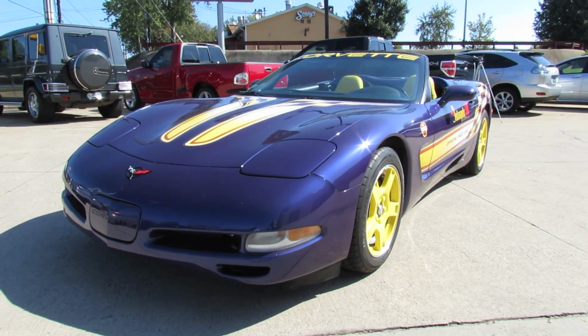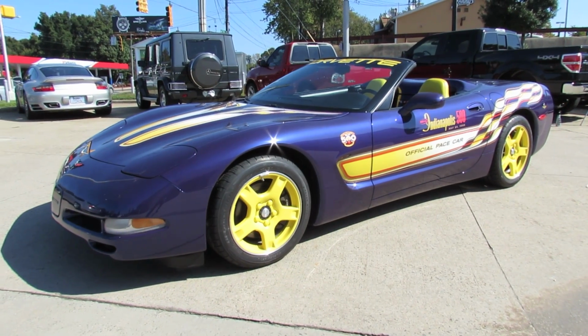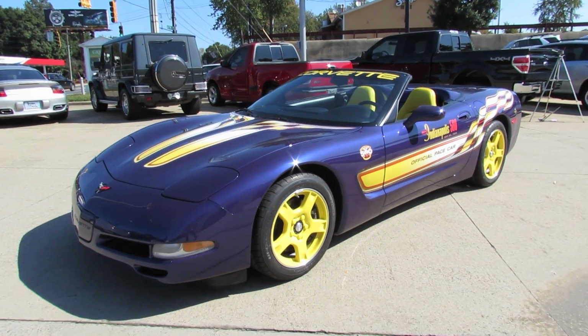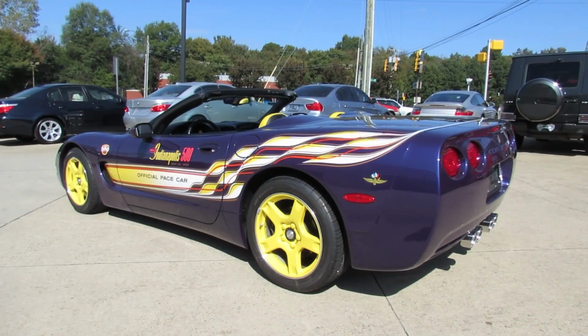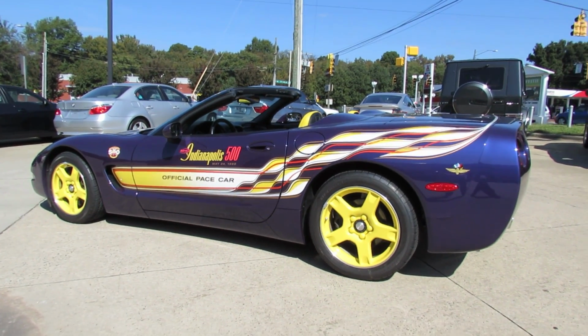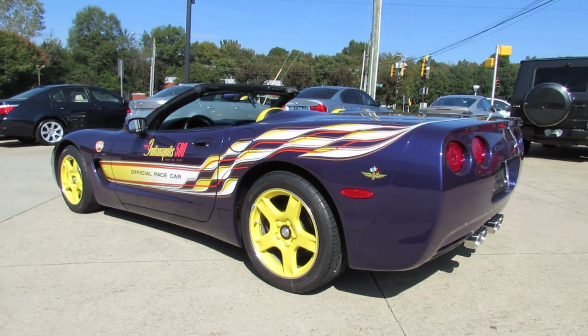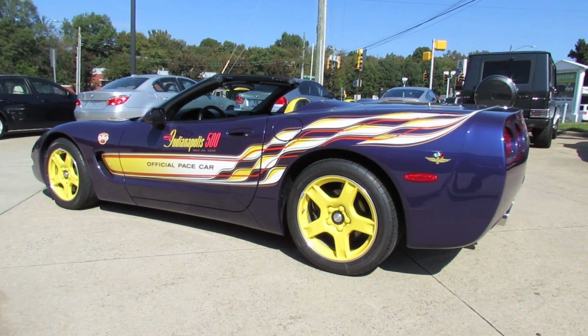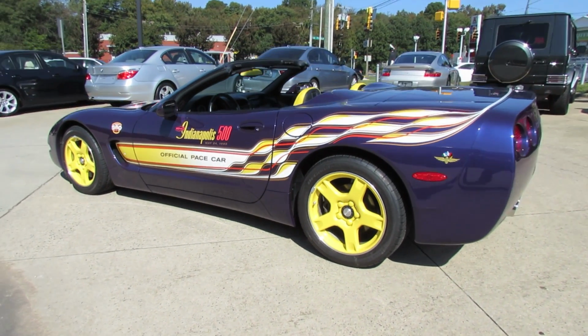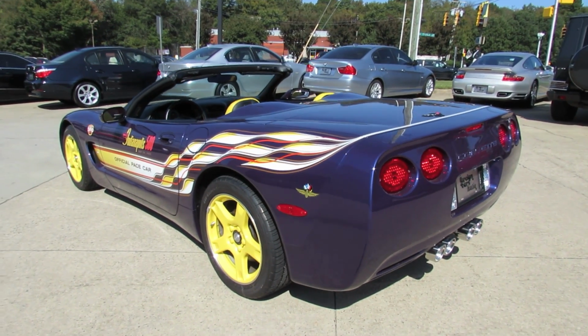Today, let's take a detailed look at this quite rare and very unique Corvette, the 1998 Indianapolis 500 Commemorative Edition. The 82nd Indianapolis 500 was held May 24th, 1998, of which the Corvette was the official pace car for the year. And this is going to be a detailed, in-depth review of the Indianapolis 500 Corvette. We'll start it up, show the engine, get an exhaust clip, and go over the performance data, as well as show you a bunch of the unique aspects of the interior as well as exterior.